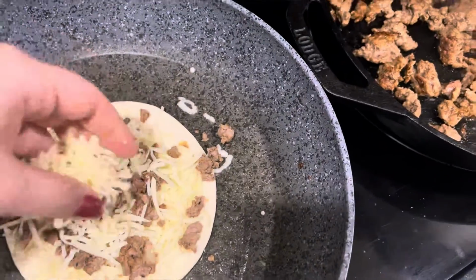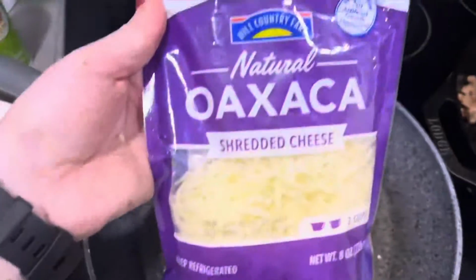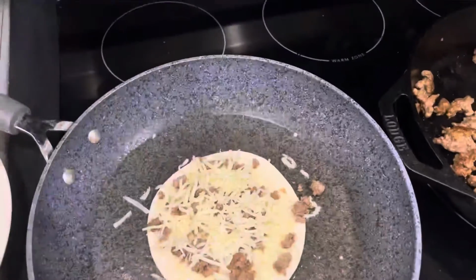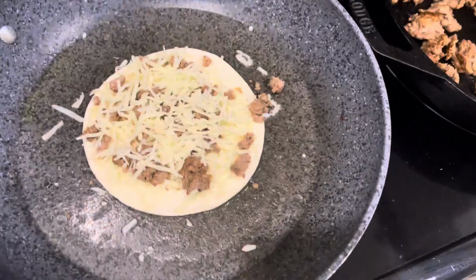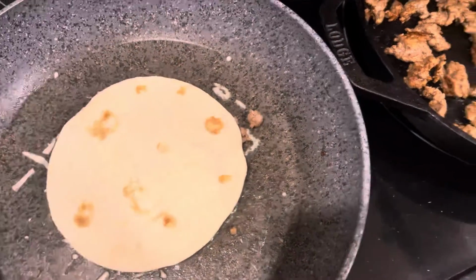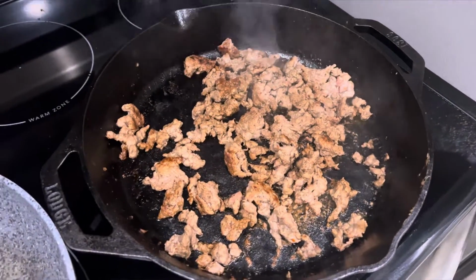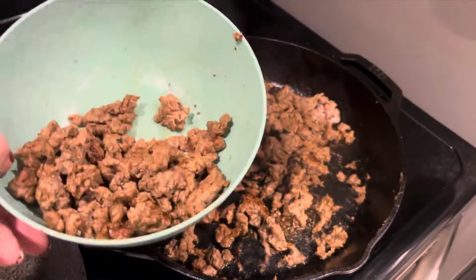Another layer of cheese. I love Oaxaca for this kind of application, but mozzarella does a really good job melting too. And then put the little topper on. And then we'll flip it here in a bit. This is what my meat looks like. I split it in half so that I wouldn't overcrowd the pan.